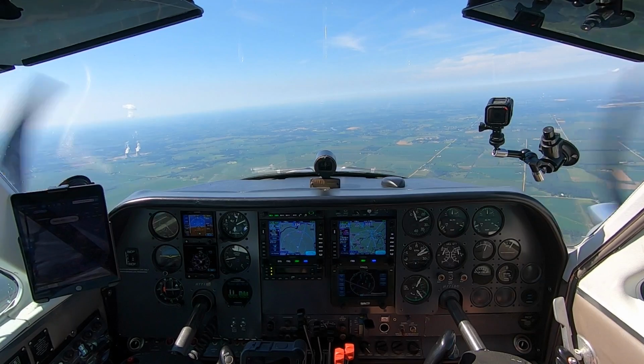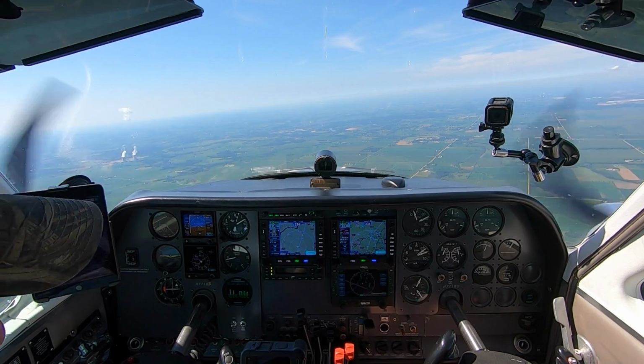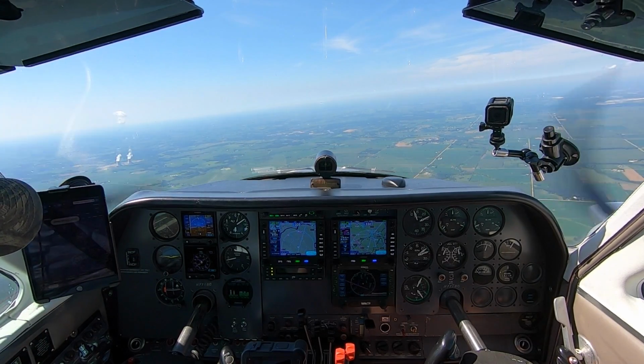The left engine, you might want to close the cowl flap on just because it's getting pretty cool. I don't have... You don't have cowl flaps, sorry.